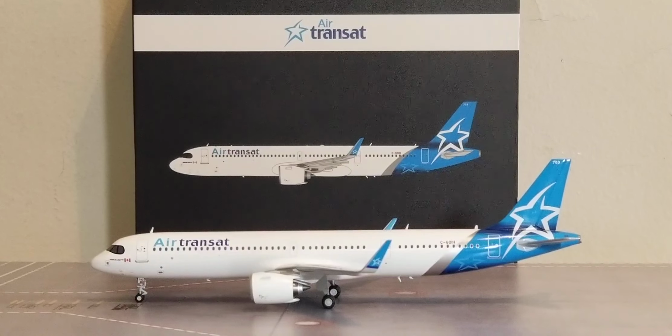A321neo/LR new engine options / long-range aircraft, which bear the registration ship number C-GOIE, at a special delivery ceremony that was held at the Airbus Delivery Center facility that's located in Hamburg, Germany on May 3, 2019. Then fast forward 12 days later. That's when Air Transit's first inaugural international flights on this aircraft actually took place, which was on May 15, 2019.